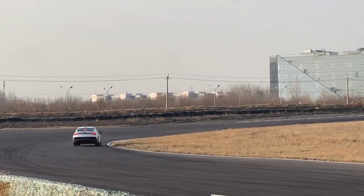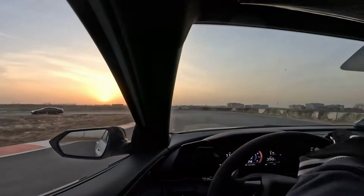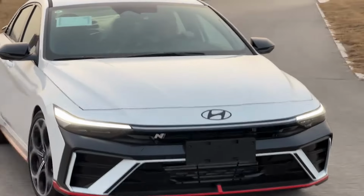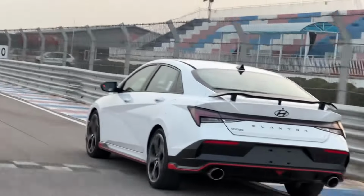The GPF also didn't slow down its speed. The Korean PDK performed steadily with fast upshifts and logical operation. I didn't touch the paddle shifters throughout the track. It perfectly handled the gear position for every corner.